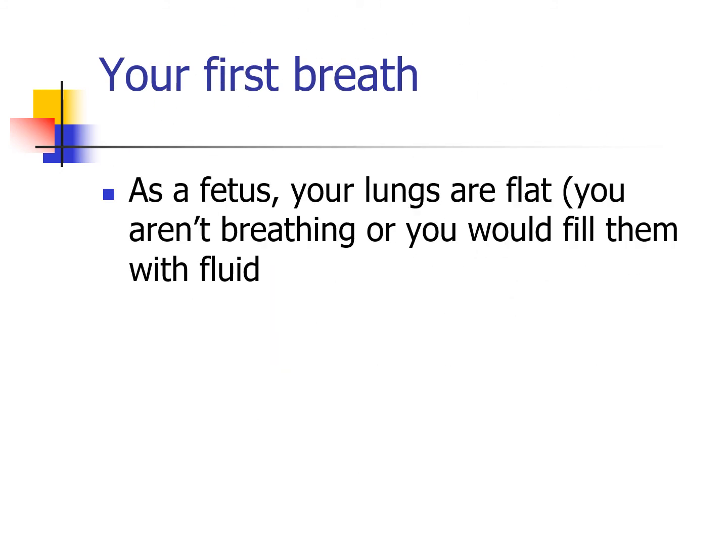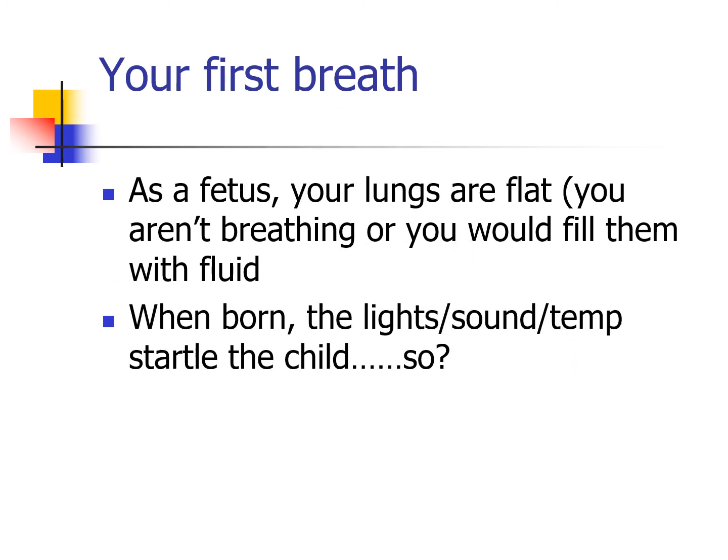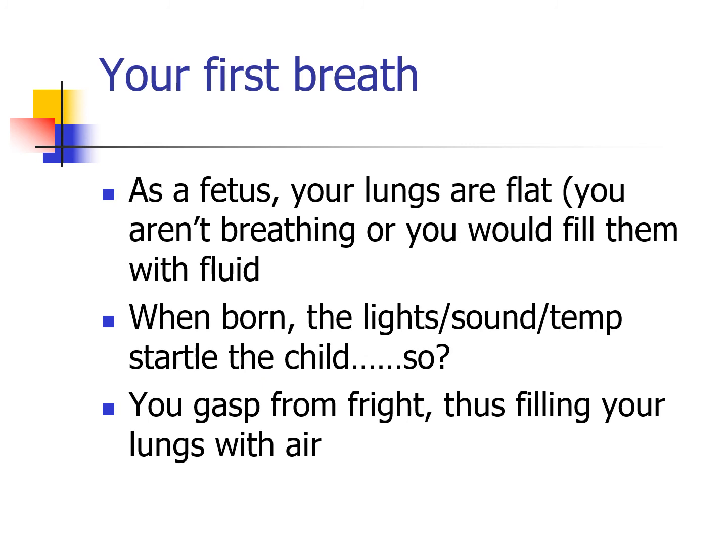So for your first breath, as a fetus, your lungs are actually flat. You are not breathing as a fetus. You don't want to fill them up with fluid. It'd be like you breathing underwater. So when you're born, you get startled, and so you gasp. And when you gasp, you fill your lungs with air.